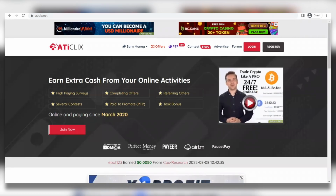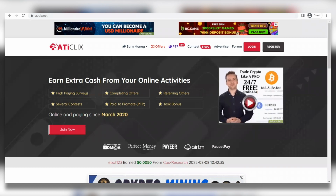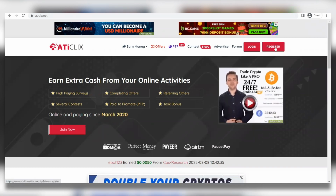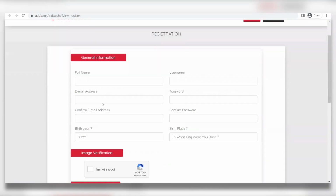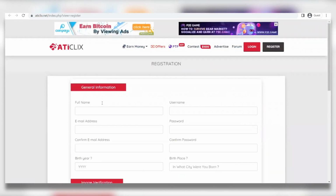Now, when you go into the website's homepage, you're going to notice a white button that basically says register on it, and I want you guys to click on that, and then you're going to be brought to this page, which is going to be the application or the registration page. And the next step is super simple because all you have to do is fill out all the required information on these boxes right here.